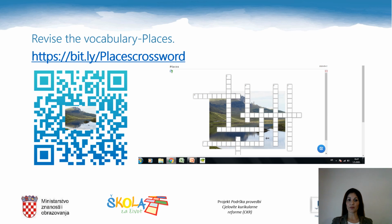You can now revise the vocabulary from the topic places. You can go to bit.ly places crossword or you can scan this QR code using your mobile phone.